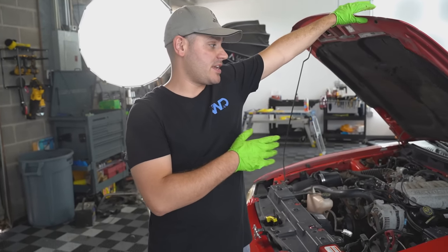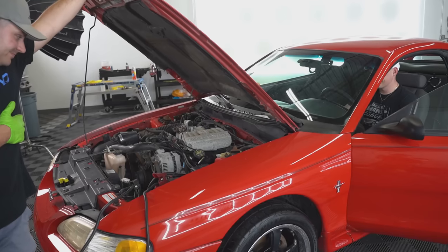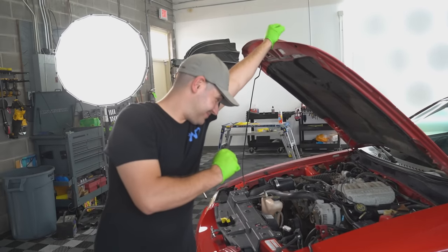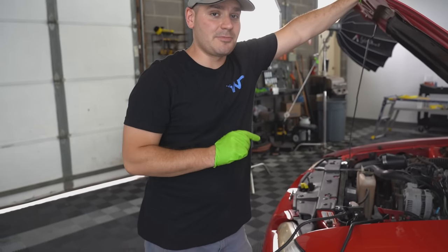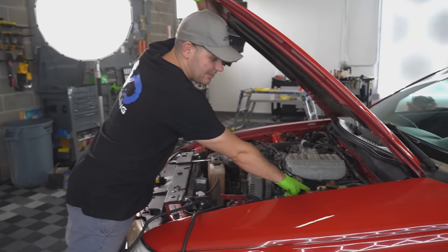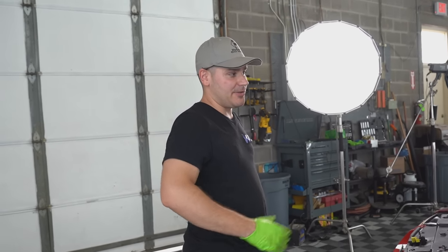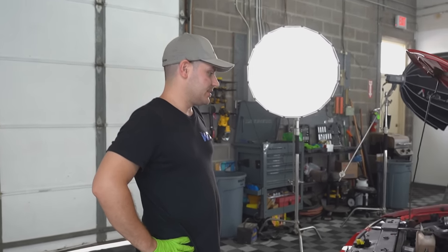All right, RJ and I just got back from the gas station. We've filled up the Mustang and hopefully we can get it started. I think I see the problem. It's actually completely empty on brake fluid. So we're probably gonna have to fill that up to see if we get this started. All right, yeah, it's definitely not getting fuel. Cranks over but no fuel.